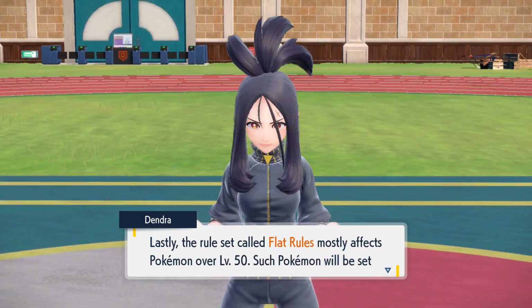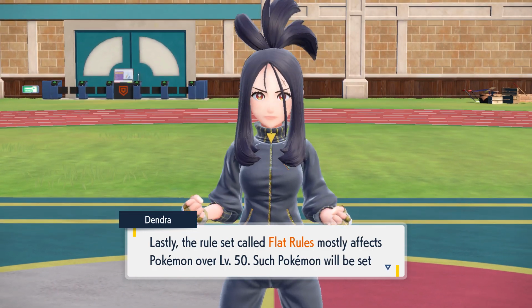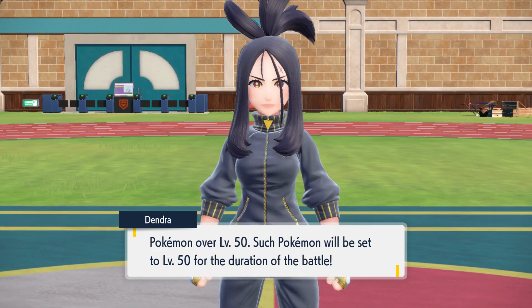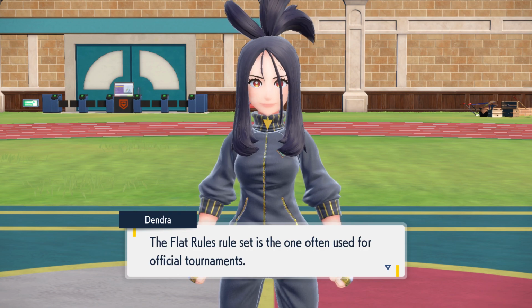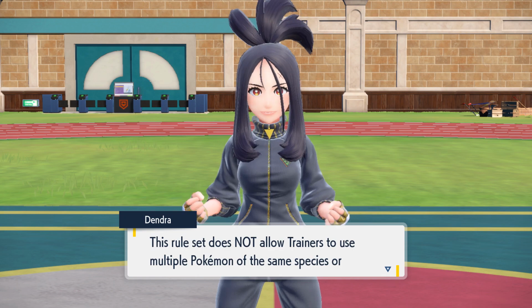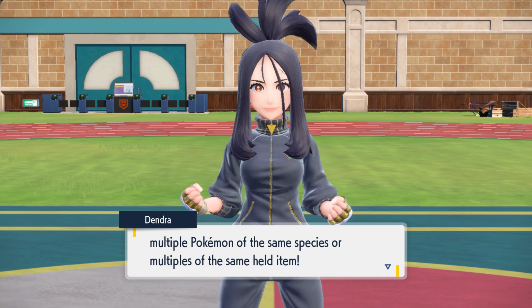Lastly, the last rule is called flat battles. It mostly affects Pokemon over level 50, which will be set to level 50 for the duration of the battle. Flat rules is one often used for official tournaments. This rule does not allow trainers to use multiple Pokemon of the same species, nor multiple of the same held item.